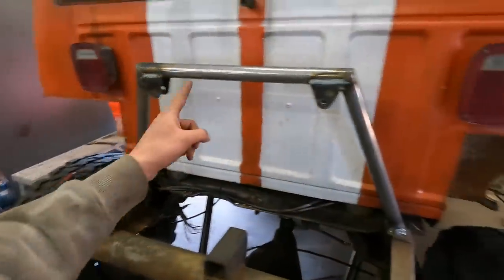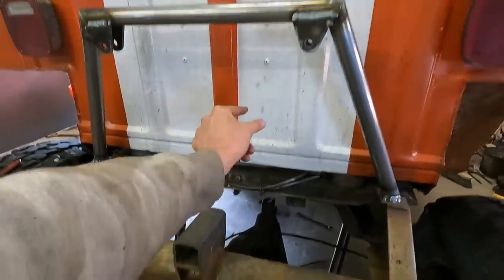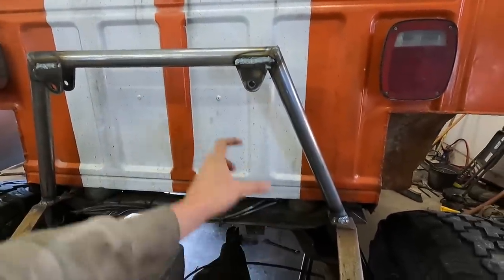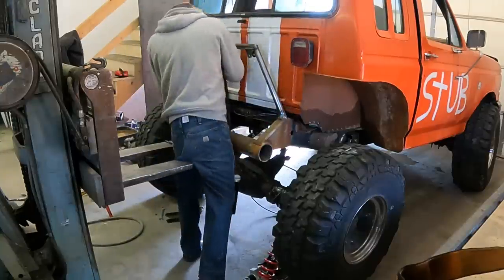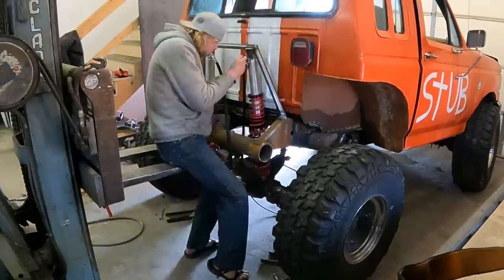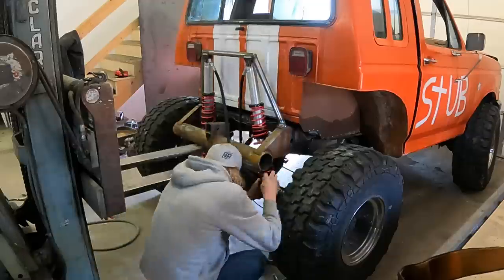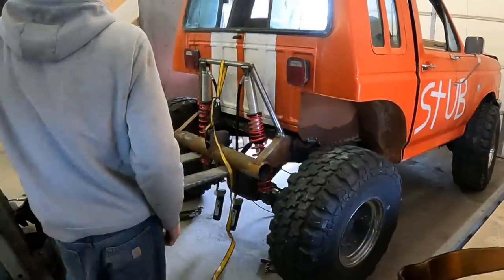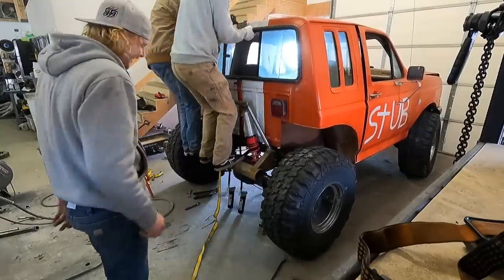The axle shock mounts are on, and I welded this little tube structure here to hold the upper mounts. And then I'm also going to run a tube from here up to there to put some support there. But first, we're going to throw in the shocks and see where I can run this tube. Dude, your mom's gonna love this.